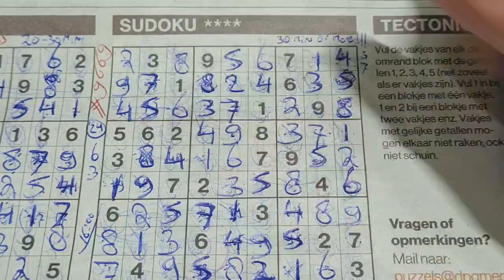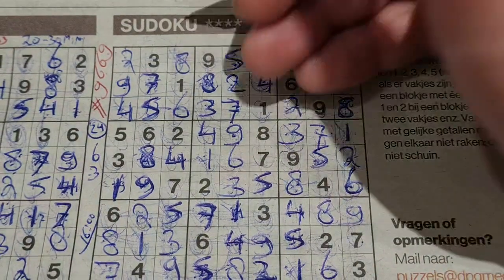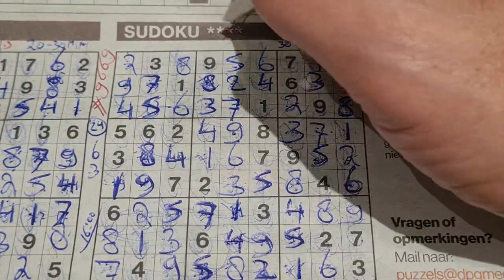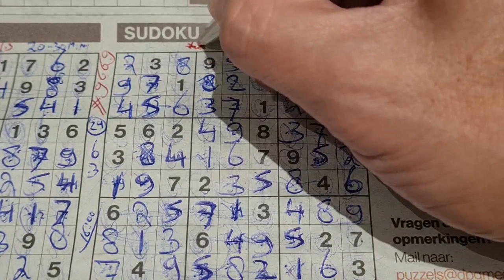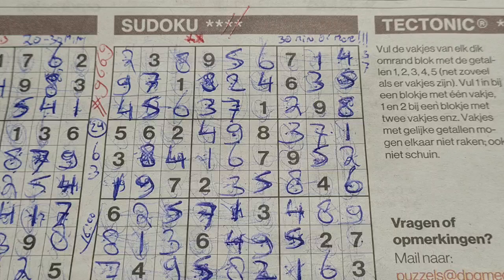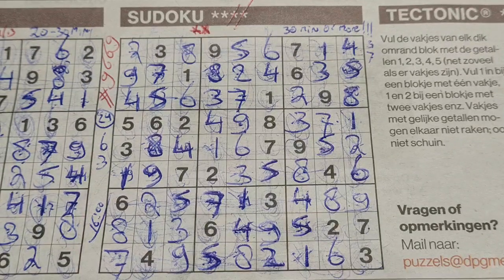Well, we solved it again. But is this a 4 stars? No. 3 stars? No. Let me give this a 2 stars. I'm not faster than 15 minutes, otherwise it would be 1 star. Let me give this a 2 stars. And we solved it again.